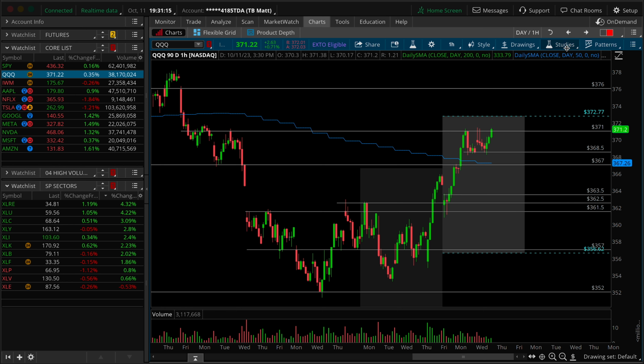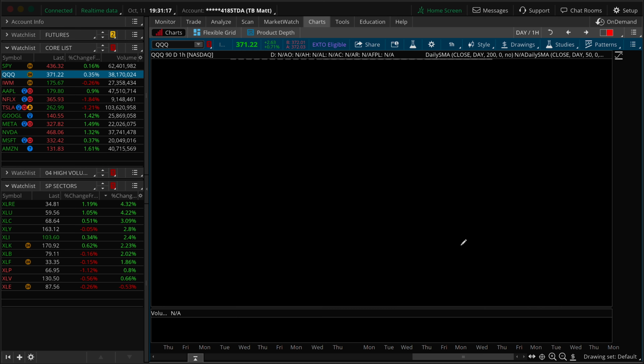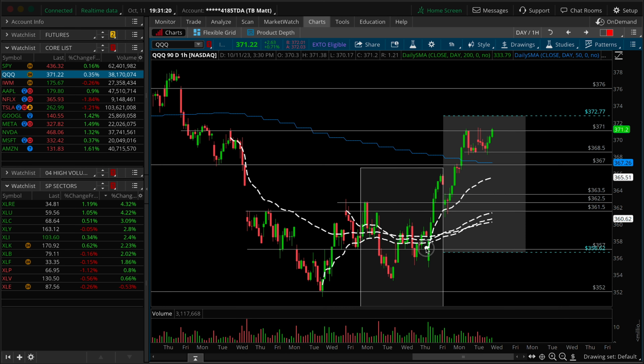What else can we say? Let's take a look at the anchored VWAPs from an intraday perspective. Above all of them, obviously, here's your Friday anchored VWAP. That, if anything, is going to provide confluence into the end of the week, maybe with that 367. So again, do not overstay your welcome on that.